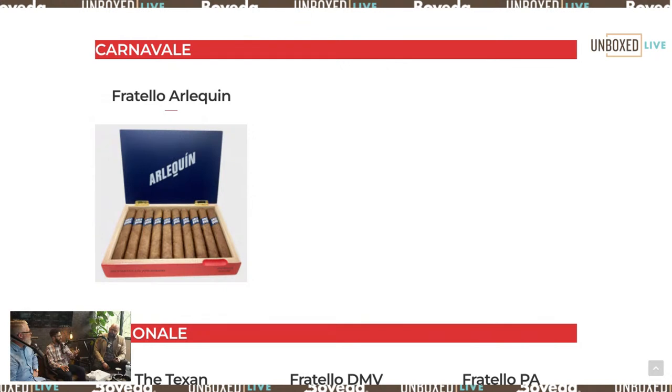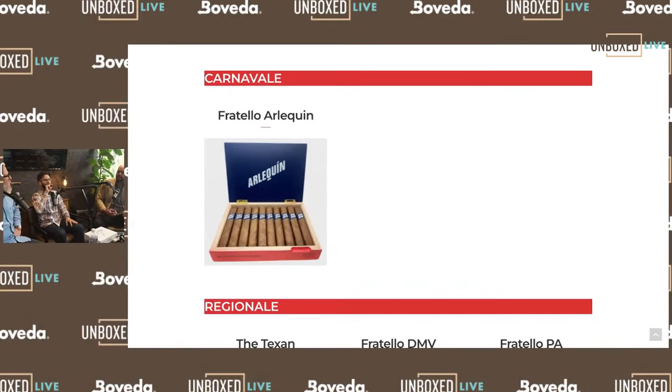That plays a role for sure. But it's just that that's the type of tobacco. That's how that tobacco comes out. It's very dark, very oily, right?